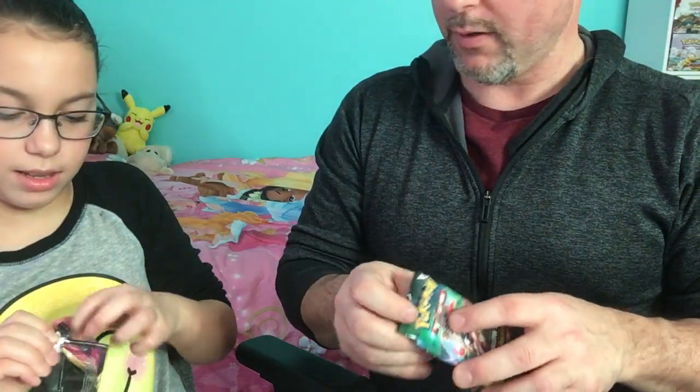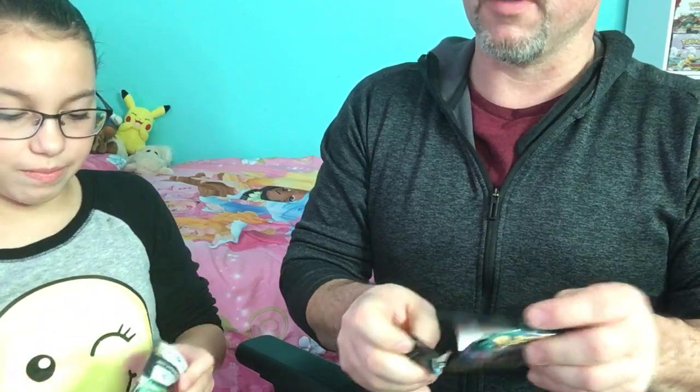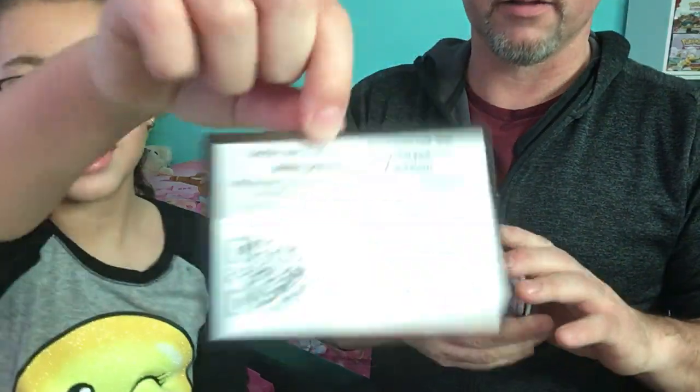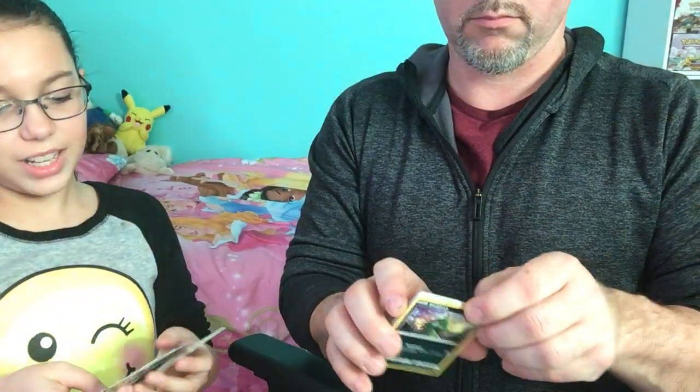This is not heavy over here. Let's see if the gram scale is correct today. I'm hoping the heaviest heavy pack is... Do they have Rainbow Rares for Champion's Path? No, I don't think so. But they do have Shining Charizard V.